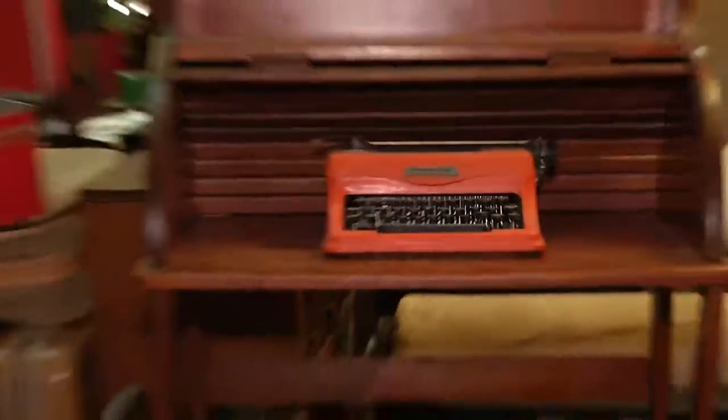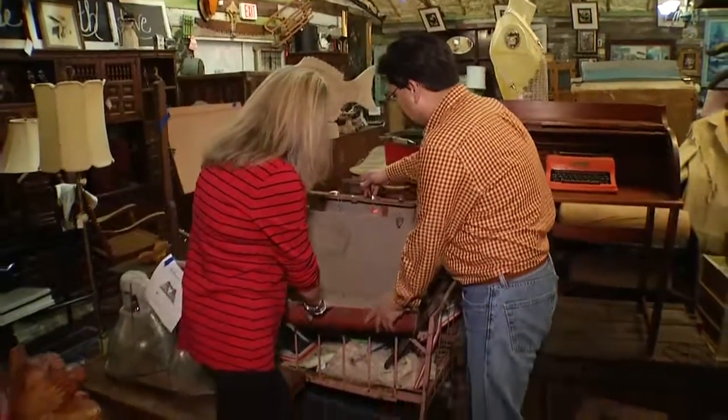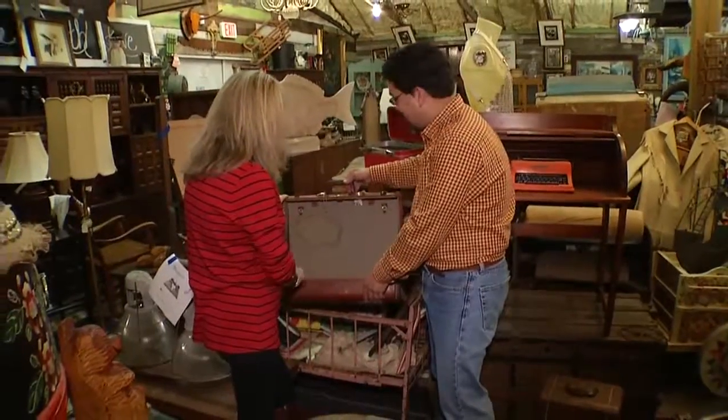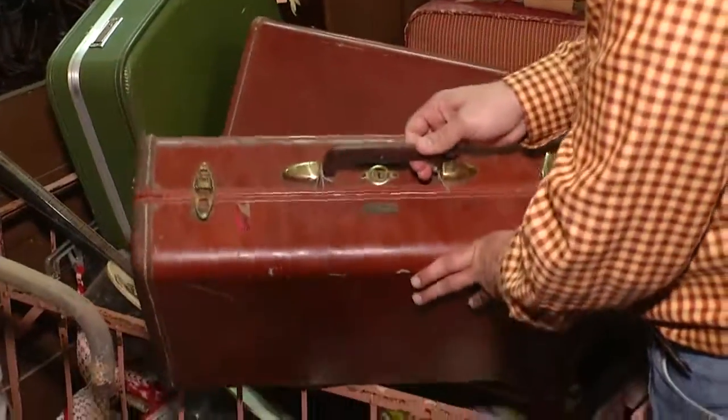Hey, David, look at this. Oh, Janet, yeah, I love these old suitcases. I've seen people do a lot of interesting things, and I notice you have a lot of them here in the store. So it'll be interesting to see what Linda can transform this into. I think this is a great idea, Janet. I do too. Let's take it. It's awesome.